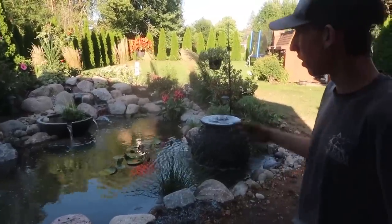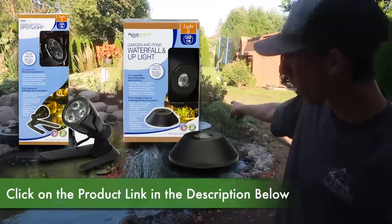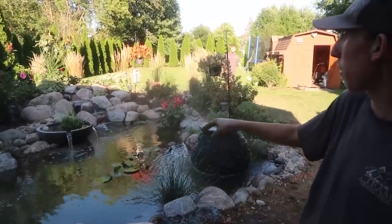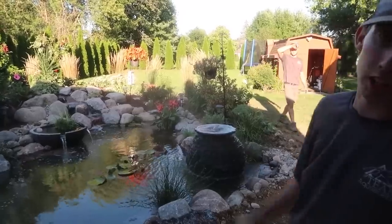Light wise, we have 7 lights, 5 of them are 3 watts. We have one in the urn, one shining up on the urn, 2 in the pond, my mistake, one in the bowl, and then 2 1-watt lights up in the waterfall.